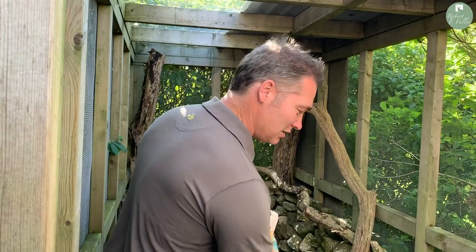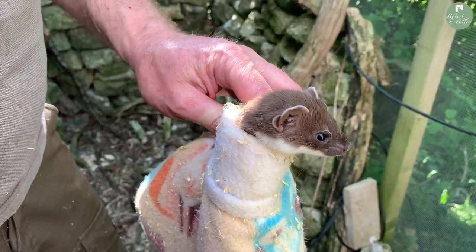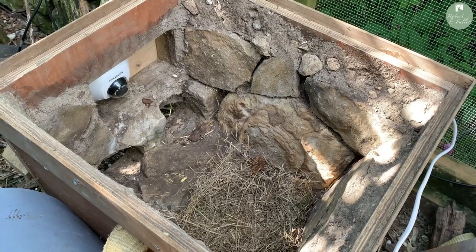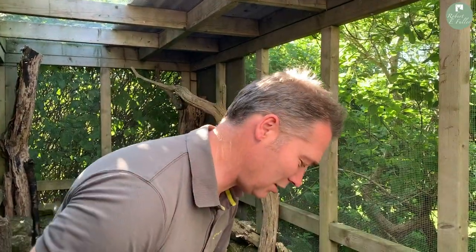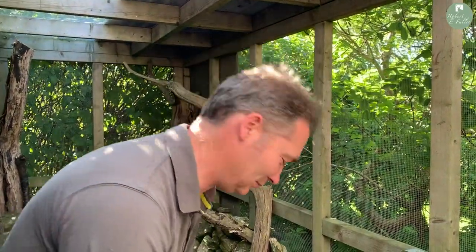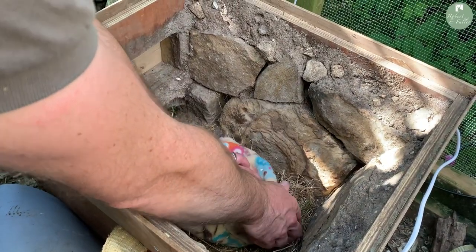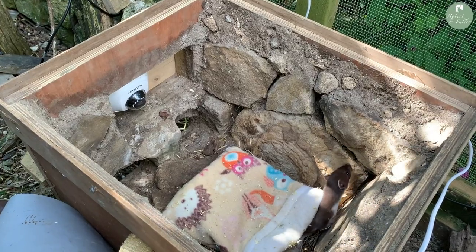So I'm going to put them in the nest, and they're going to have a lot more space to play. So this nest is going to be a really important area for them. This is going to be their main area to rest and sleep. So I'm just going to put them in there, in the sleeping bag, and we'll then leave them to it. There we go. That's going to be their new nest for a while there.